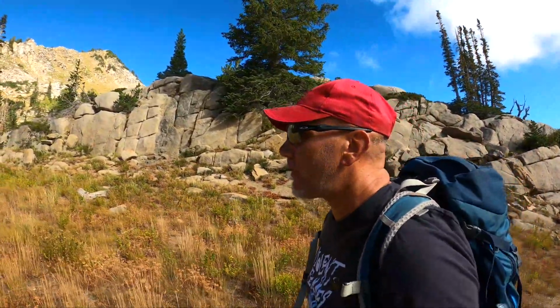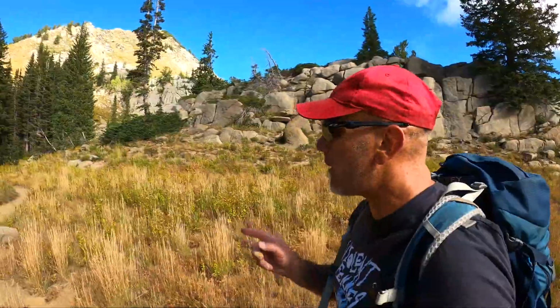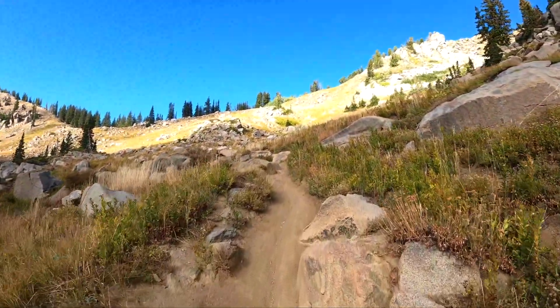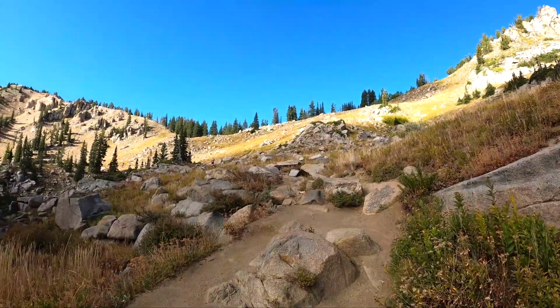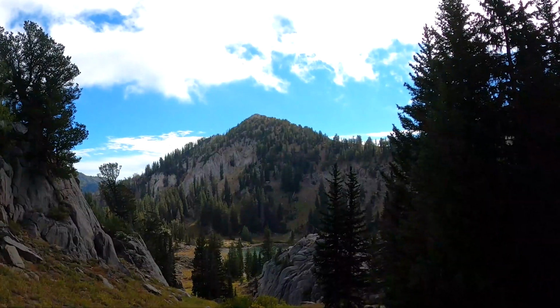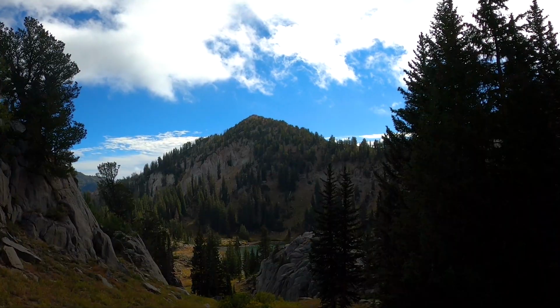So we've got a little bit farther to go, and we'll be up at Catherine's Pass. And we'll be able to see all of this and more. It is really pretty up there. This is heading up to the pass. I don't think it switches back. It just cuts across this slope and angles up. Here's the view from behind us.